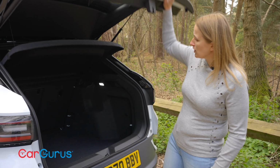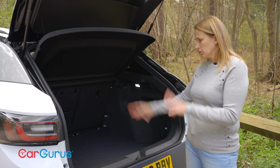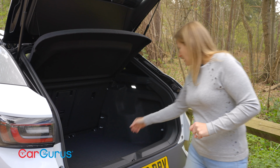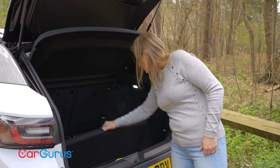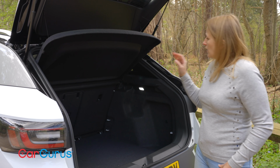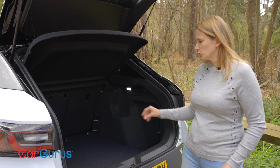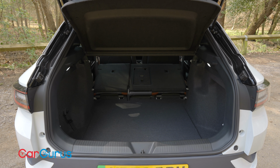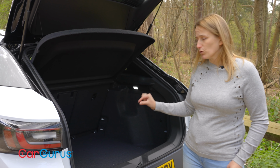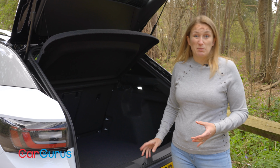So you get a really nice big boot. You're going to have absolutely no issues getting your big chunky double buggy or a pack of dogs or whatever in there. You also get some nifty underfloor cable storage, which is really useful. However, you don't get any storage in the nose of the car, which would be a bit better for cable storage. And also, if you fold those rear seats down, which split in a 60-40 split, then they leave quite a step up from the boot floor, so that's not so great either. Even so, it's still a really spacious, practical car.